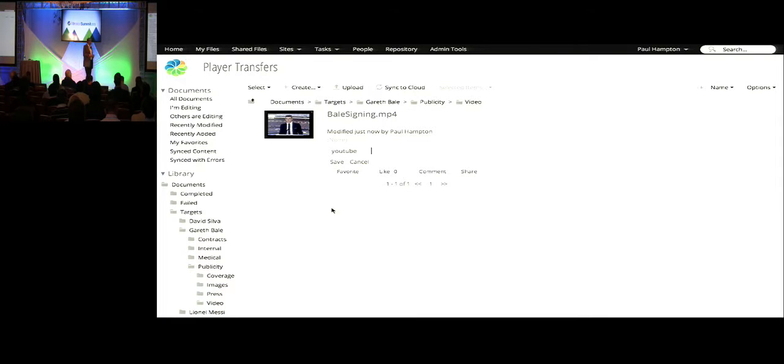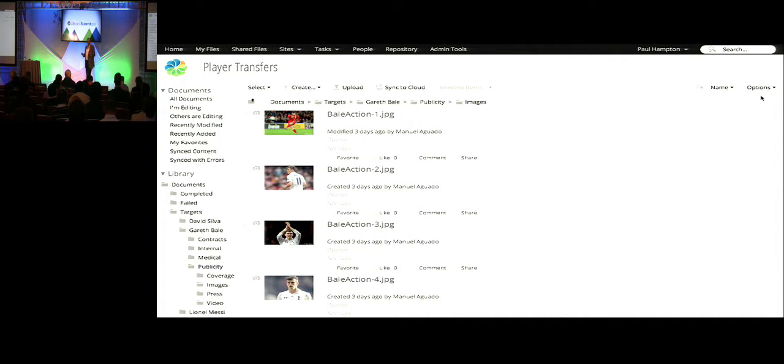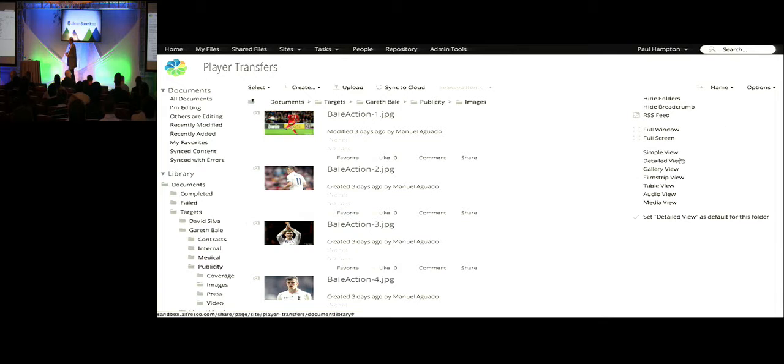I've also got some images of Gareth Bale, and what we're going to show you here is some of the new views inside Alfresco 4.2. So if I click on my images, here we can see all the photographs of Gareth Bale.